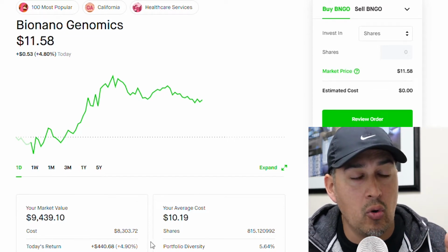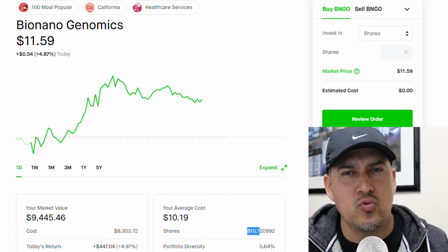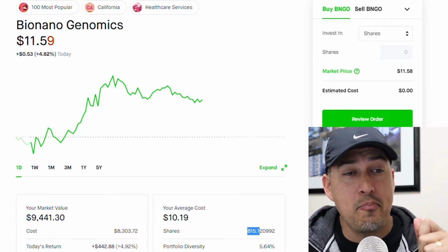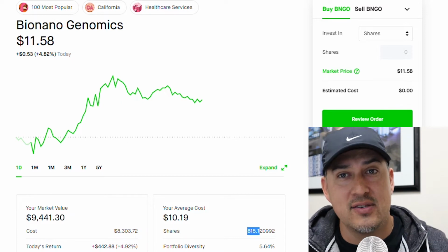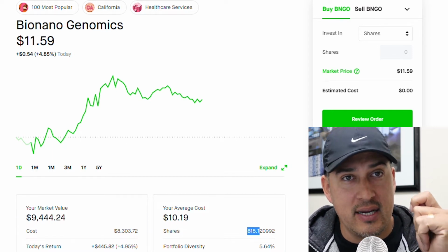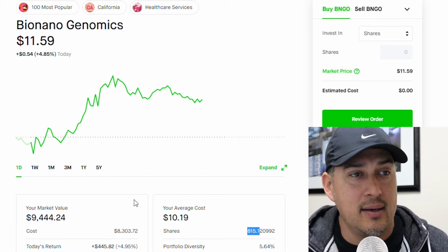We do hold about right here 815 shares of this stock, together with other portfolios as well. We do hold close to 1,200 shares of this stock. I am planning to keep this for a long time hold. I am not going to be selling this one here. It has too much upside for me to think about selling it. So from this point on, I will be holding this stock.